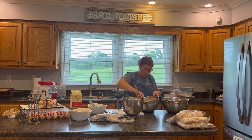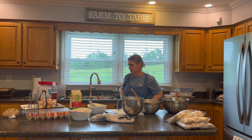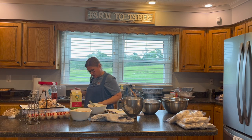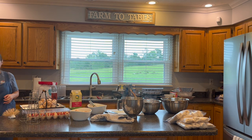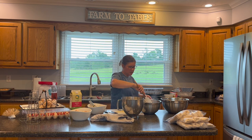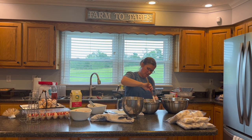My pans are already sprayed and ready. Oh, now I need to cook these. What was I thinking? 350. I turned off the oven. I was like, I'm not cooking anymore today in the oven. Yes, I am. These have to go in the oven, except for the one that I'm going to do tomorrow morning. But the other two I will cook and then freeze after they're cooled.